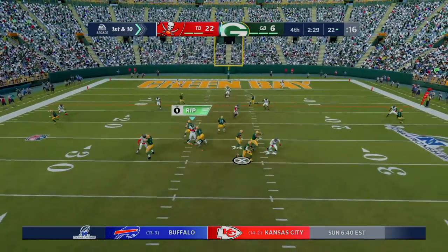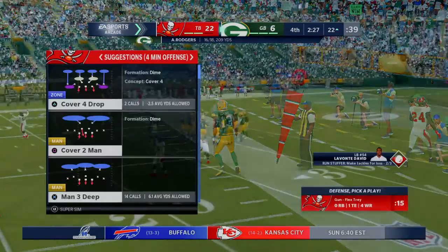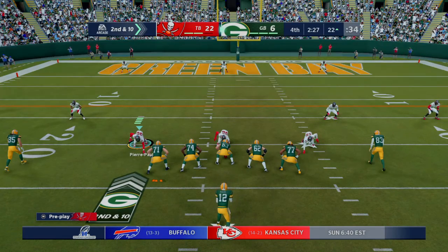On 1st and 10, here's Rodgers. And incomplete as he was knocked as he threw it, and it took the ball off course. So after the incompletion, 2nd and 10 from the 22.